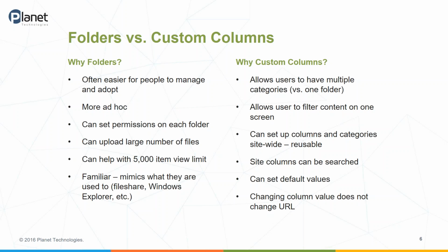This allows people to have multiple categories. So if you're using a folder structure, you may not want to put the same document in 2 folders and have duplicates and then cause some conflicts with edits. But you also can't have one document be in multiple folders. It's not going to work with that folder structure. You can do that in custom columns.